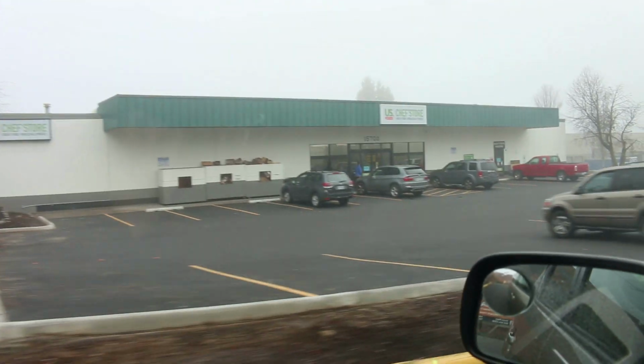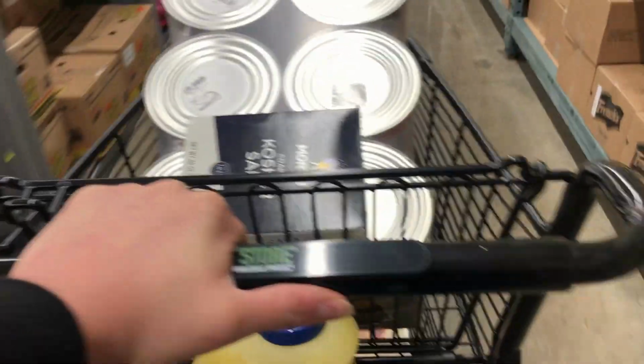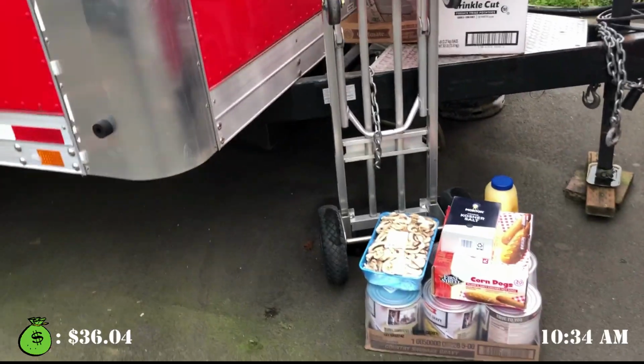The following delivery was from Chef's store. Sorry, not Chef's Kitchen, but Chef's store. That order was a little bit bigger. It ended up being 5 different items and 10 units total. And that delivery also went pretty well. And then came the final delivery of the day. Although this delivery did pay the most, it also required the most items.